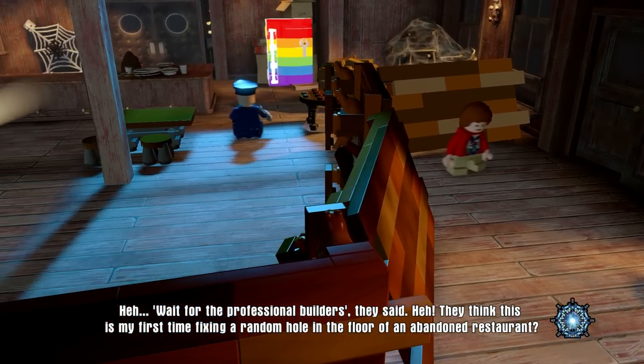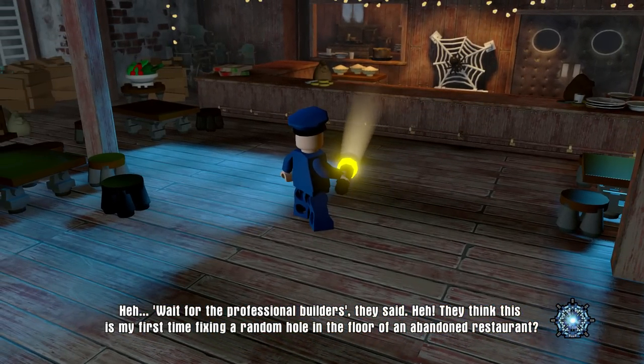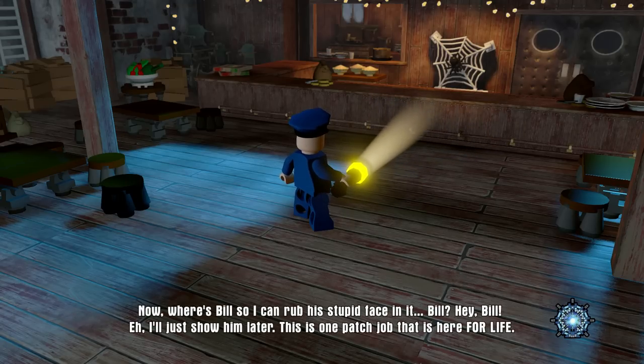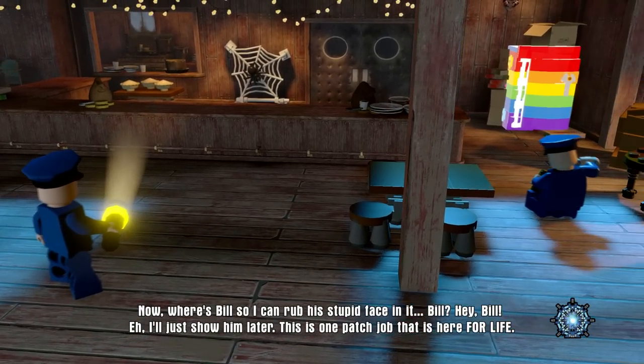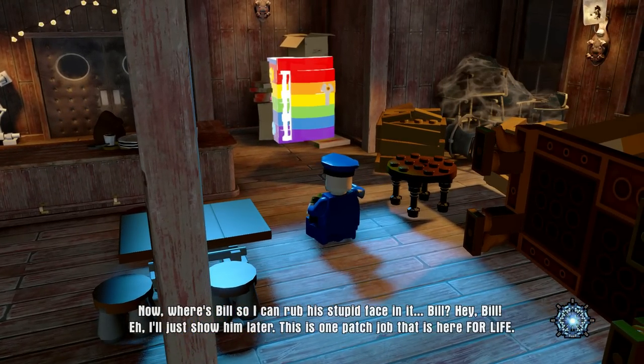Wait for the professional builders, they said. They think this is my first time fixing a random hole in the floor of an abandoned restaurant? Now where's Bill so I can rub his stupid face in it? Bill? Hey, Bill. Yeah, I'll just show him later. This is one patch job that is here for life.